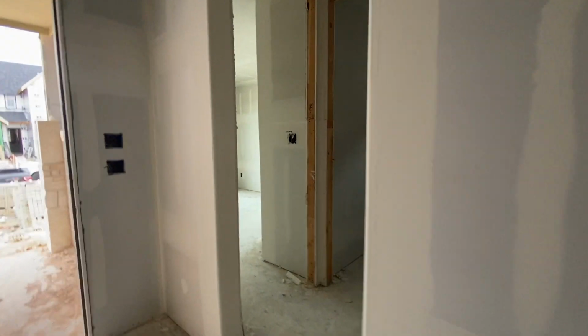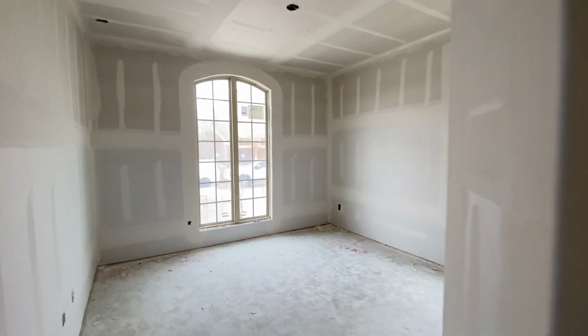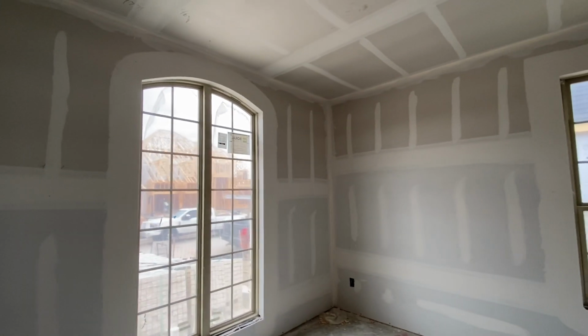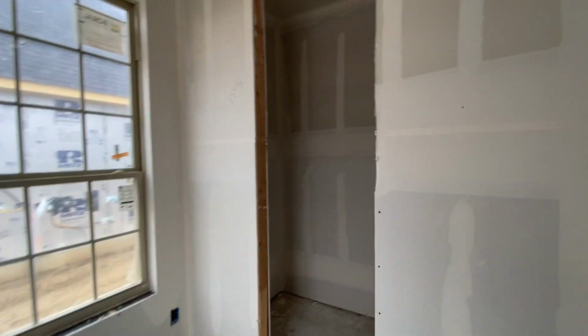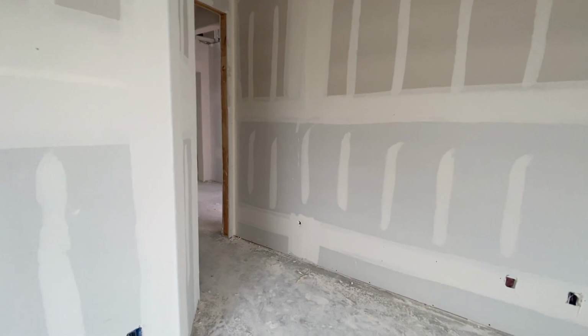And then I'll show you this room at the front of the house. So you have really pretty windows. I love this shape. And this is a great guest room. It's on the first floor, so if you have someone who doesn't want to go up and down the stairs quite a bit, this is perfect. I like this floor plan quite a bit.